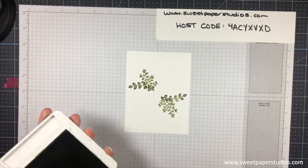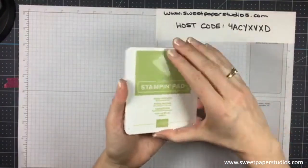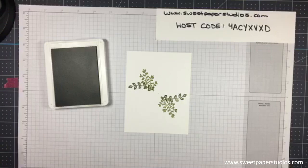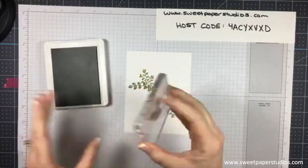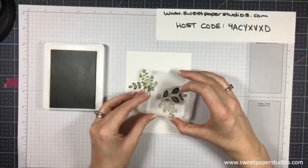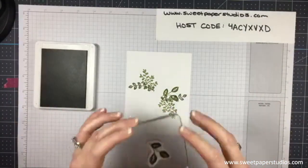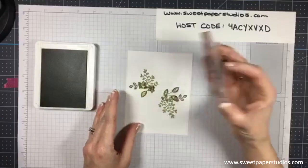Okay. Hi Lorraine, thanks for joining me. The next color we're going to use is Pear Pizzazz. I just recently got this not too long ago, and I forgot to take out that punch. So it's this 3-leaf right here. This is a new ink pad, so it's really juicy. And there's definitely going to be some overlap with this one. There we go. Oh, that came out extremely dark. And we're going to do the same on the other side.